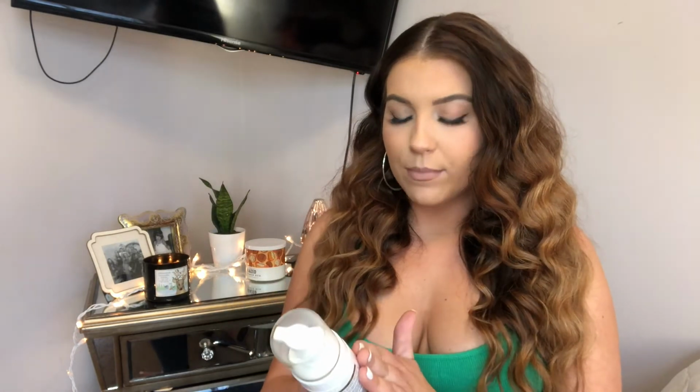So I wanted to share a demo with you guys, how I exfoliate tan off of my skin, how I put it back on, what I do to maintain a tan, keeping its longevity. You guys, this is absolutely the best. So I'm gonna run through exactly how I put it on and how I also take it off.